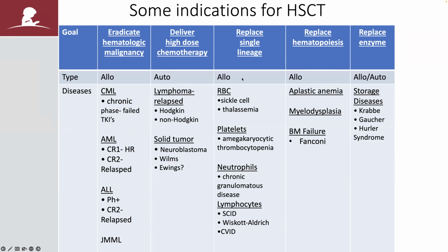To replace a single cell line, think about red blood cells: sickle cell, thalassemia. You can transplant these patients and they will have a normal life after. You do it for platelet diseases, like megakaryocytic thrombocytopenia. You do it for neutrophil diseases like CGD, chronic granulomatous disease. For lymphocytes, like SCID, Wiskott-Aldrich, or common variable immune deficiency, CVID. To replace hematopoiesis, for example aplastic anemia, MDS, or bone marrow failure like Fanconi.